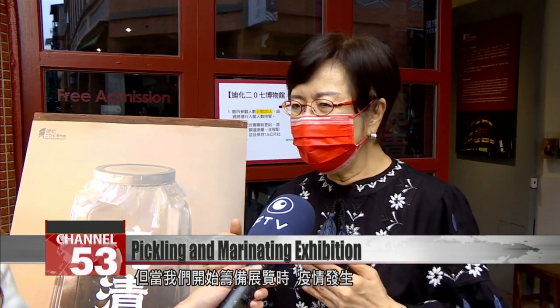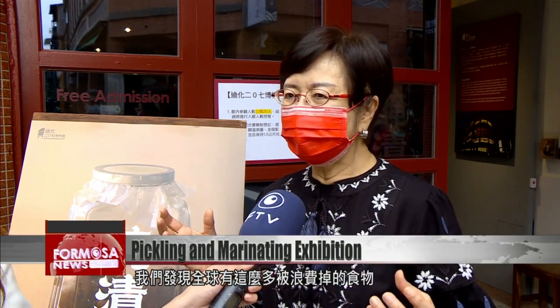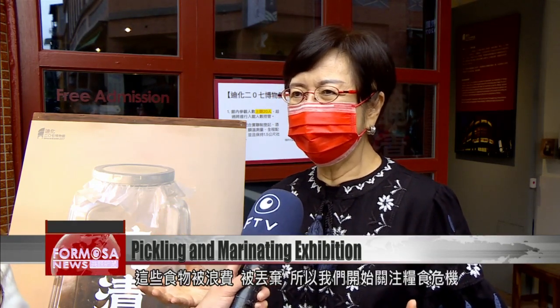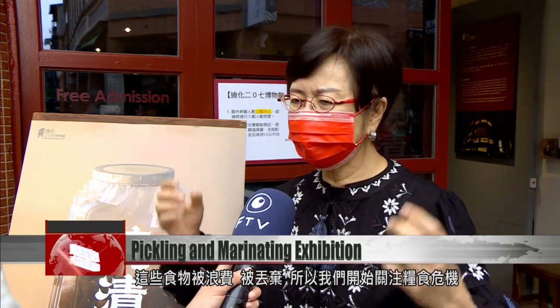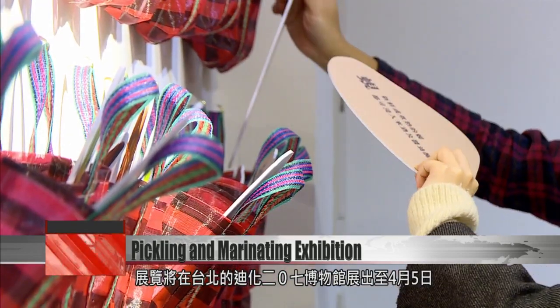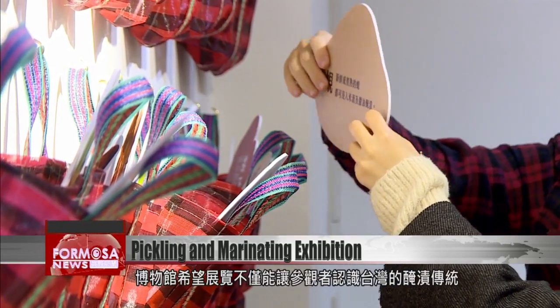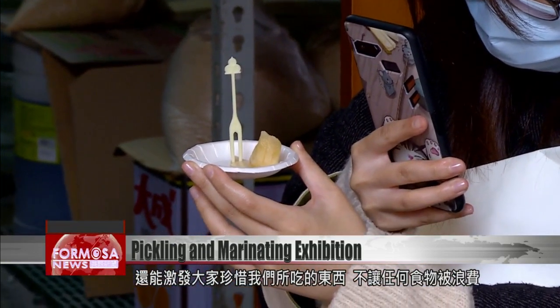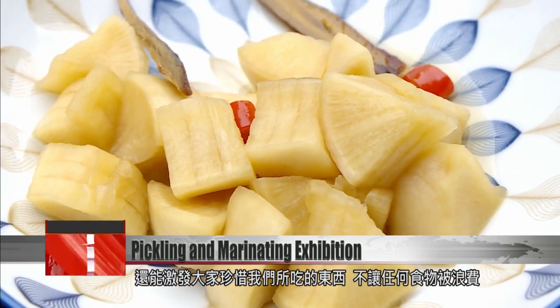But as we moved into the actual preparation of the exhibition, we also came into the COVID days. And we found that there has just been so much waste of food internationally for so many years. Food just gets taken, wasted, thrown away. And suddenly, we are now looking at a food crisis. The exhibition will be on at the Museum 207 in Taipei until April 5th. The museum hopes the exhibition will not only present Taiwanese pickling traditions to visitors, but also inspire them to cherish what we eat and not let any food go to waste.